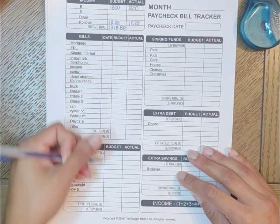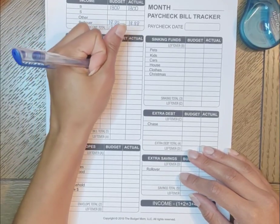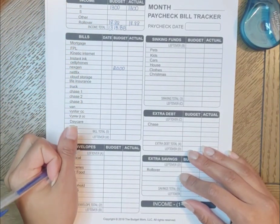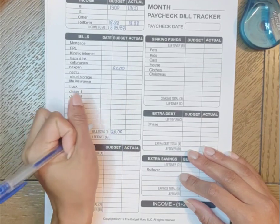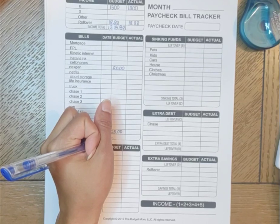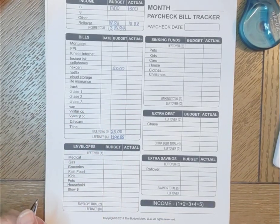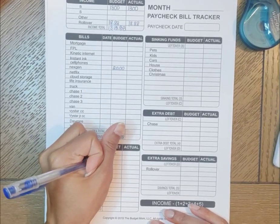So we've already paid all of our bills except for Next Gen. It comes out like the last day of the month, and that is $20. It's 13, 18, minus 20, 12, 98, 88. All right, we don't need to do anything for these cash envelopes.